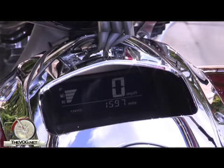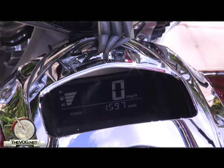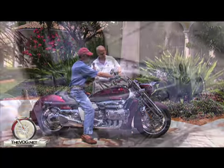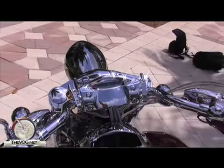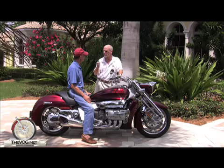So you can, at a glance, without taking your eyes off the road too long, just see how much gas is remaining. It's very easy to. Okay, what else is located down in this area? Well, up here we have some lights, various lights, turn signals, a security system, neutral, high beams are all built into this area. In closing, would you recommend this bike to a friend?